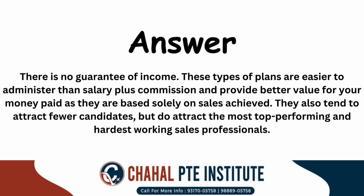There is no guarantee of income. These types of plans are easier to administer than salary plus commission and provide better value for your money paid as they are based solely on sales achieved. They also tend to attract fewer candidates, but do attract the most top-performing and hardest-working sales professionals.